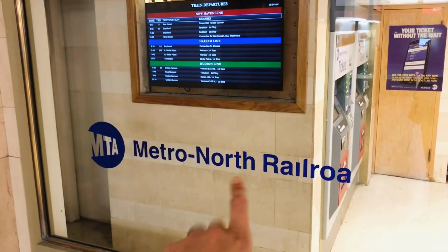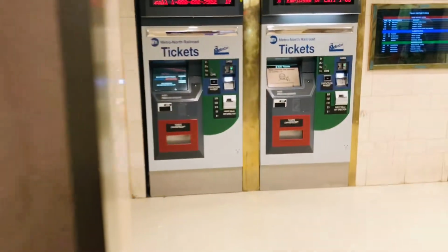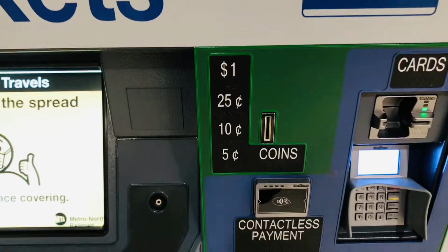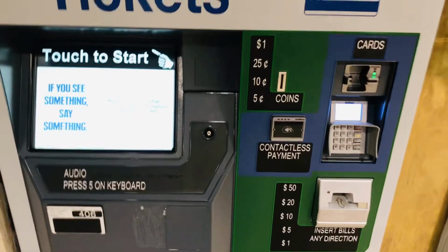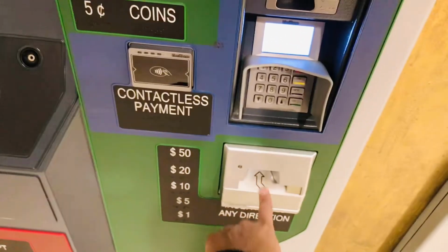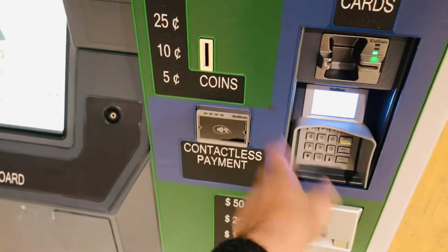See the Metro North Railroad system which I showed. This is the timing table and this is the ticket center where you can get tickets. You can insert coins here or do a card payment if you want. I already have a ticket, but you can insert your card here, or if you have a MetroCard, you can put it here, pay, and the ticket will come out.